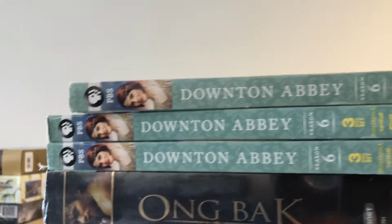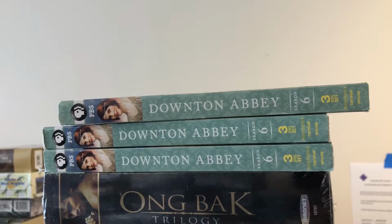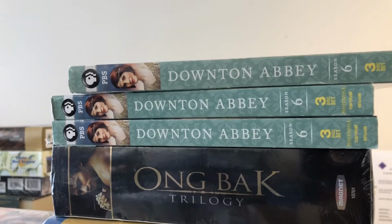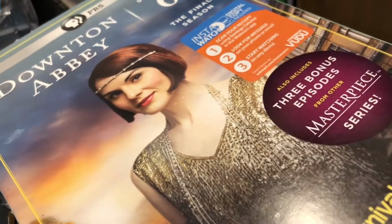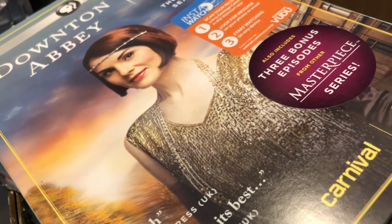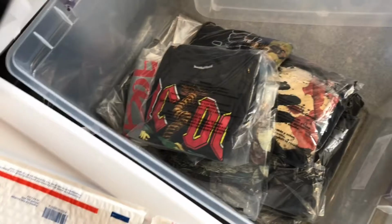Downton Abbey. Guess what? This is going to be really easy. We just bought 4 of these at the pawn shop 2 days ago. We sold the first one 2 days ago, and we sold 3 of them yesterday. So we need to grab all these 3 because all these 3 are sold. We paid $1.50 a piece for these. I bought 4 of them. We sold each of these for $19.99 a piece. So that was good money right there.